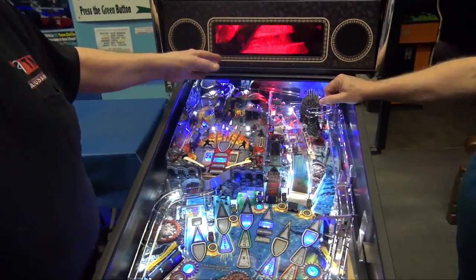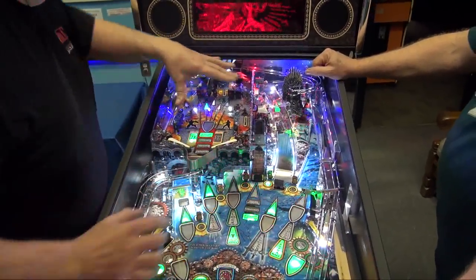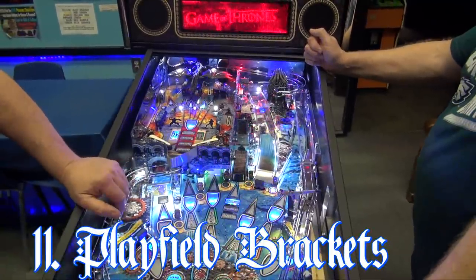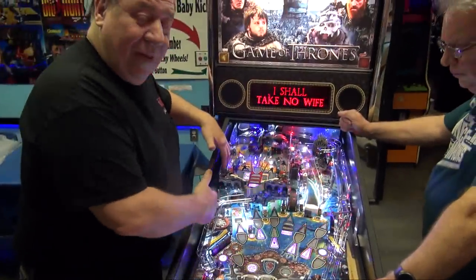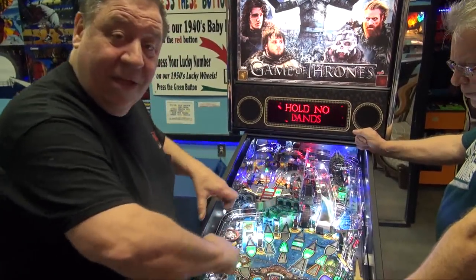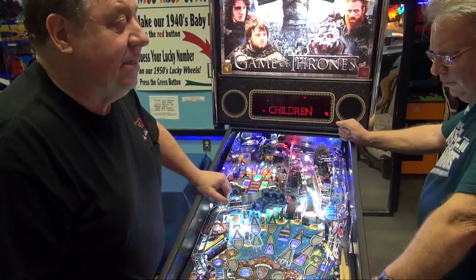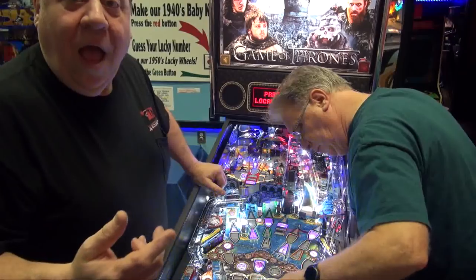There's a ball diverter that obviously is not on the other because it has to be able to divert the ball into the different ramps inside. I can't show it to you. But number 11 is actually hiding under the playfield. They've put the playfield slides back in. So now you can slide the playfield and move stuff. It's a nice feature that they took away and then brought back.